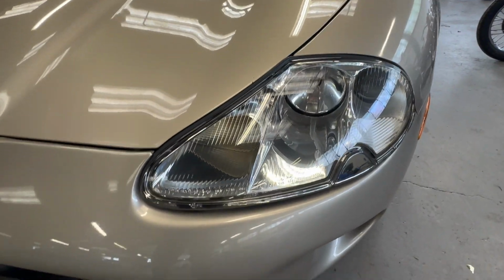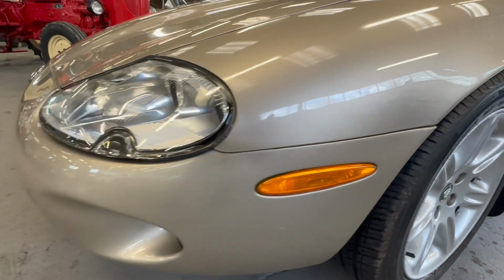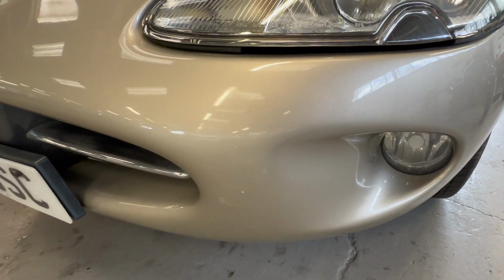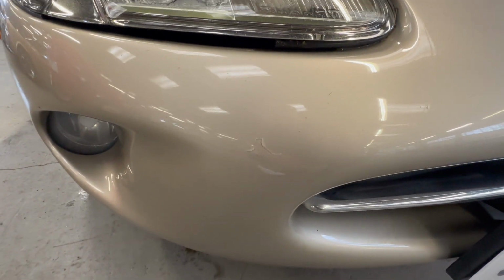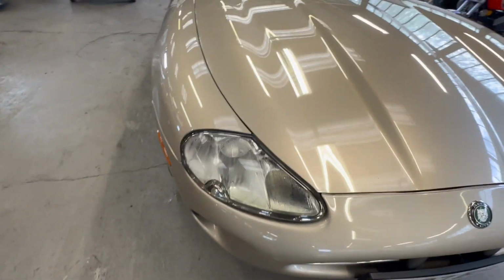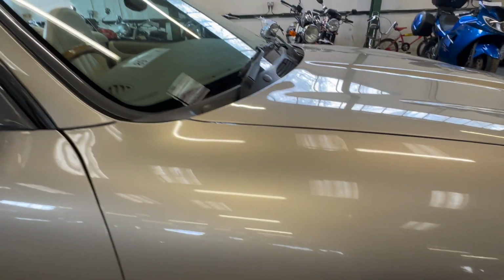Headlights are nice and clear. They're all good on both sides, no cracking in those. But the corner left hand side on the indicator's nice and straight. Got a tiny little mark there, a few little stone chips on the front edge. Is all I really complain about there. Tiny little mark there on the right hand side, but no big scuffs or scrapes. All nice and straight, very presentable, very usable summer classic, this one. It is a modern classic, as we call them.